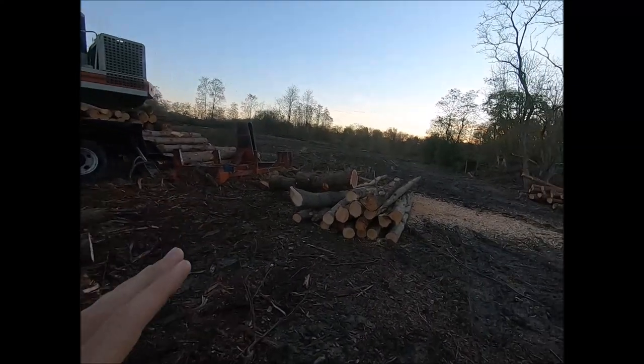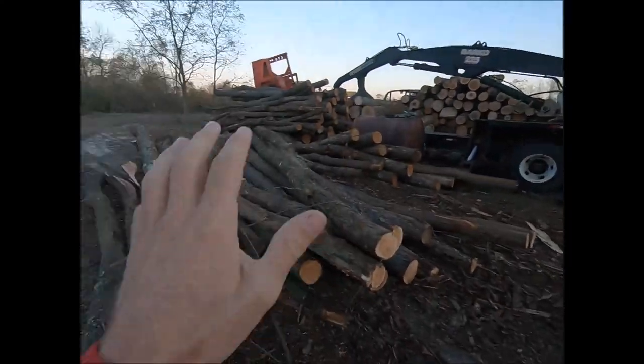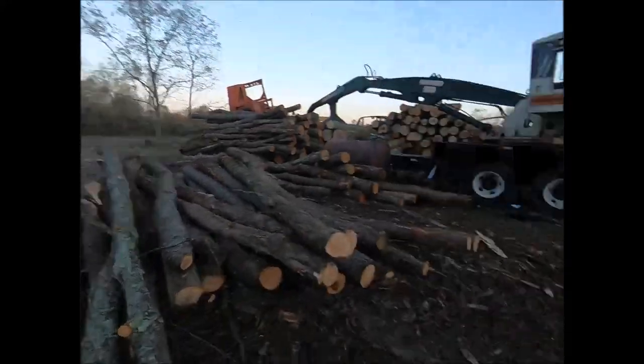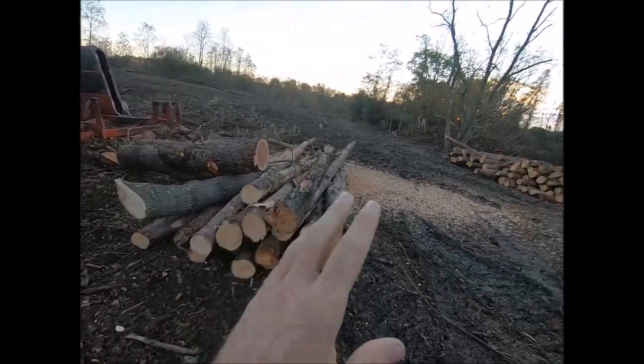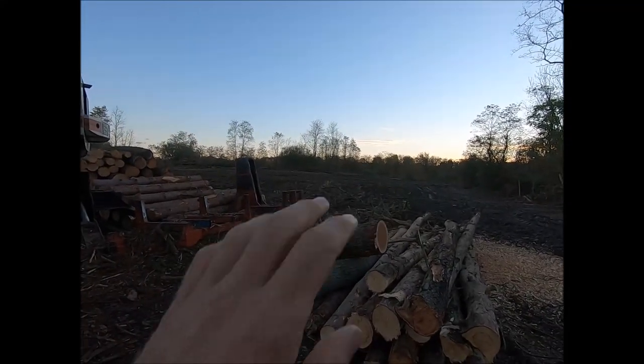I gotta clean a couple of these logs up before I get them moved. But this is hardwood pulp. Actually, it's probably gonna go for firewood, so it'll go over here. That's softwood pulp there, so that'll go over there. And then I gotta clean some junk up, and we'll bring the pine over. So let's fire up the 748, and we'll get this day rolling.